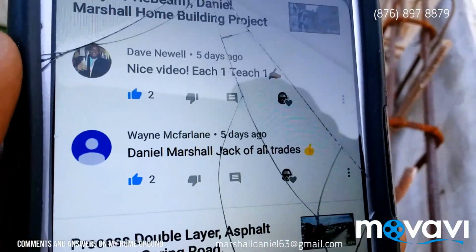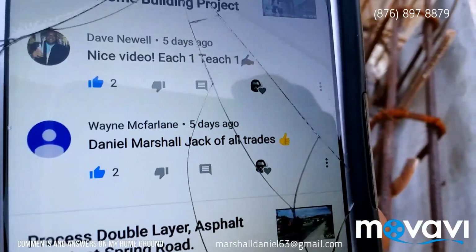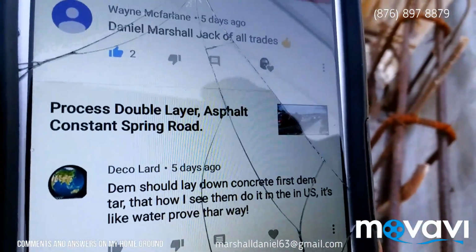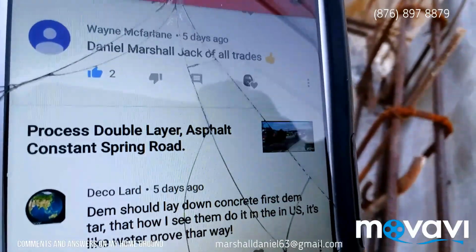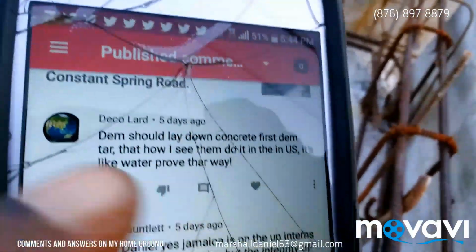Thanks for all the comments. Wayne McFarlane, see again. Daniel Marshall, Jack of all trades, Bubba, bless up, you know. Progress, process, double layer asphalt, Constant Spring Road. Boy, I can't come up with some names. We're not telling a lie. All right.